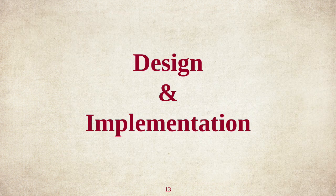At this point, I want to go ahead and transition over to Steve and Shannon for talking about the design and implementation of our project so far.